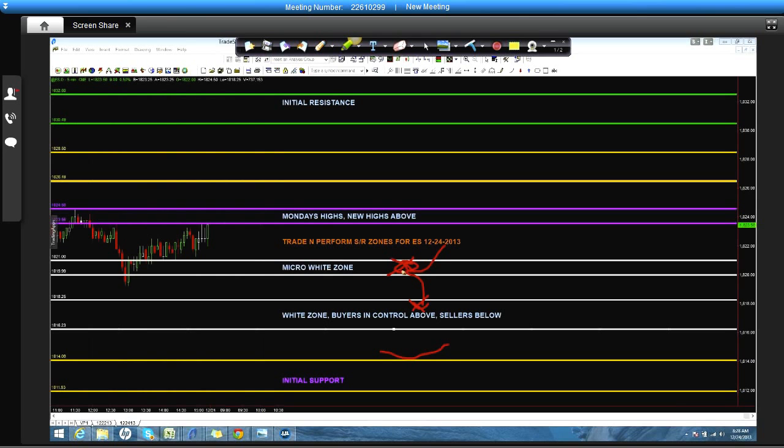I may take it, but if I take it, I'll be taking it off of price action, and I won't have a lot of patience here. I'll have plenty of patience here with a normal 2-point stop behind.